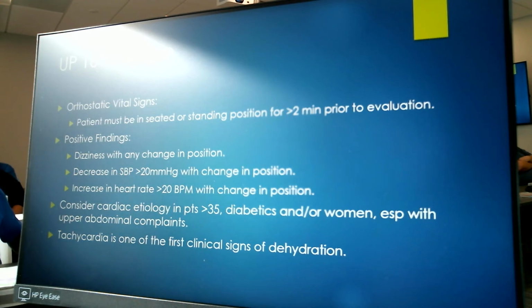Consider cardiac etiology in patients who are greater than 35, diabetics and or women, and especially those with upper abdominal complaints. So this has changed. It used to be 50 in all of the cardiac stuff to suspect cardiac etiology. Greater than 50, it's now changed to greater than 35 in all of your protocols to meet the AHA standards so that we match with that.